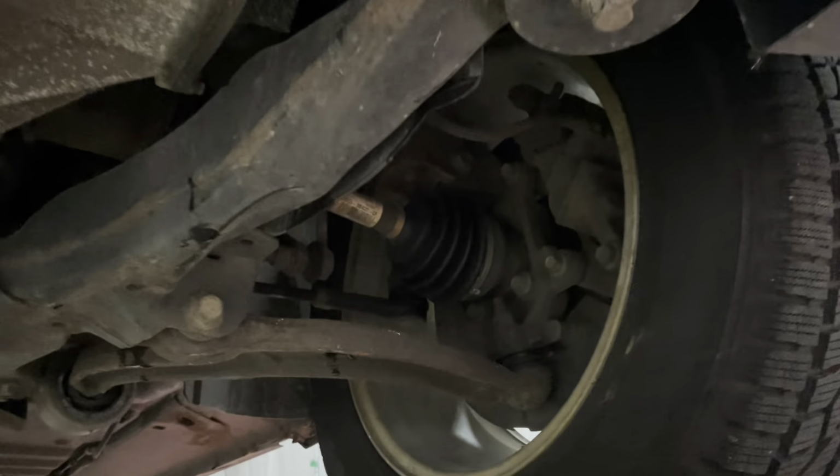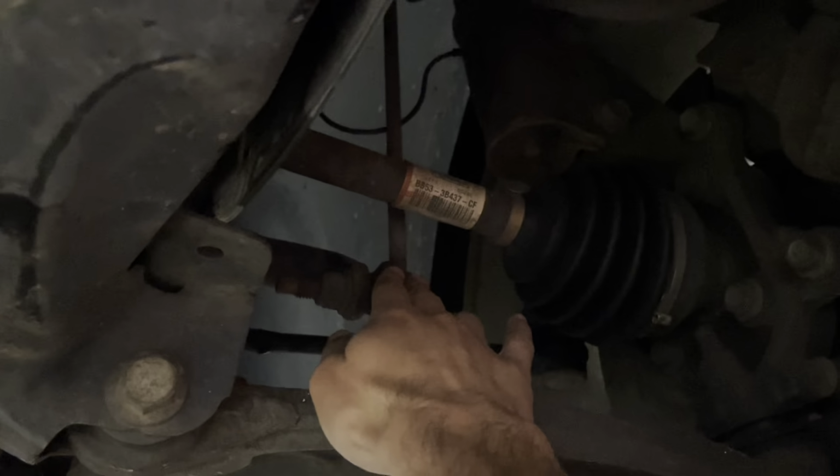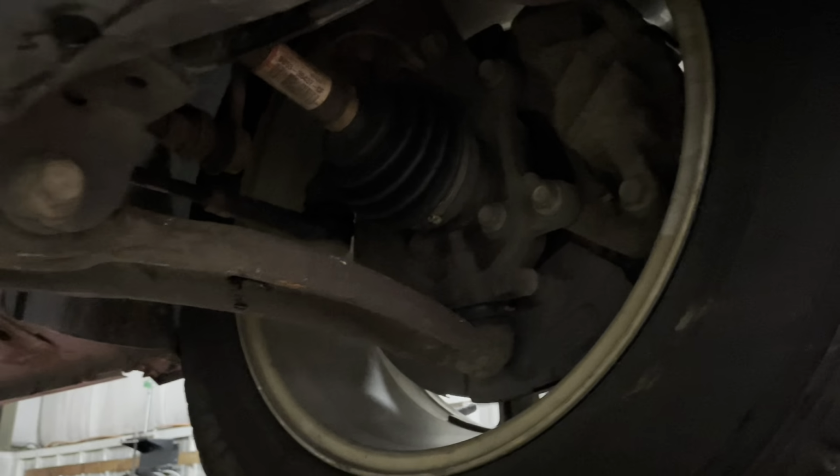Now, taking a look at the driver's side suspension is what we're looking at right now. We got our CV boot right there, nice and dry. There's no leaks or anything like that. Got our control arm right here, sway bar links right there, and then as you can see, the strut up there. So nice and sturdy. Now, taking a look at the passenger side, once again, got our CV boot, control arms, sway bar links, and then the strut right up there.